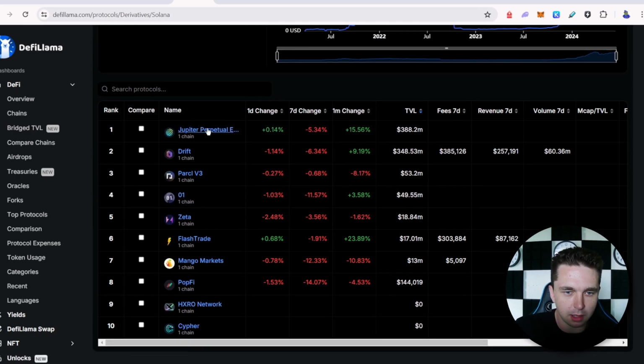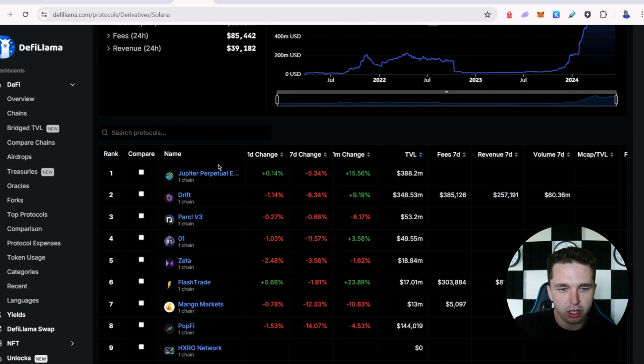You can see number one is Jupiter Perps. There's only a few of these that you can actually earn money on, like we're speaking about: Jupiter, Drift, and FlashTrade. There's a few other ones like Zeta, which you can only get access to by privately DMing the Zeta team, which is kind of odd. I assume you just have to have a lot of money to do something like that, so it's not open to the public. Yeah, Jupiter is the number one on Solana.